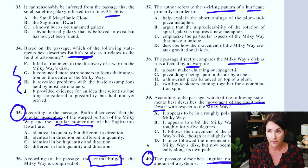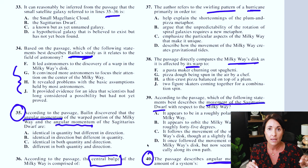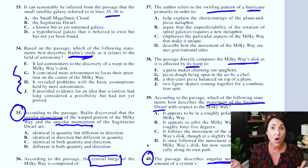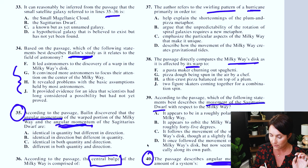Now, this particular passage only has two questions where lines were mentioned, where I could actually go in and find the line. But some passages will have 5 or 6 questions with lines in them. And so already you have 6 areas in the passage where you know answers to questions are. So that's really, really helpful. This one only has two, still very helpful, but it has very specific language, this angular momentum and angular momentum and the swirling hurricane up here in 37. All of those are very specific words, and those will help you identify answers as you read the passage as well.